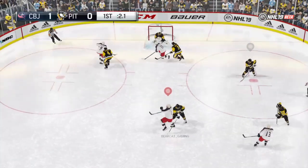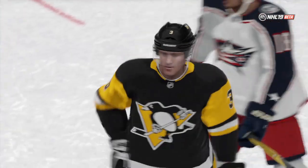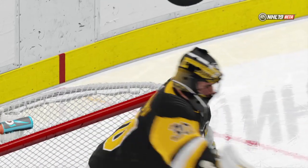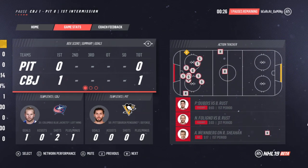That face-off is won. Fantastic poke check by Phil Kessel. 20 minutes have come and gone. A rest for the players as we prepare for period number 2. Columbus got the only goal in this one thus far.